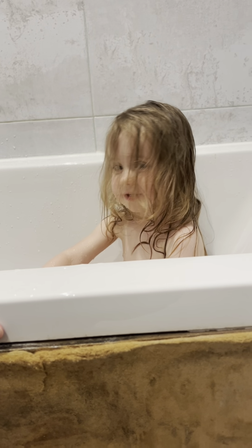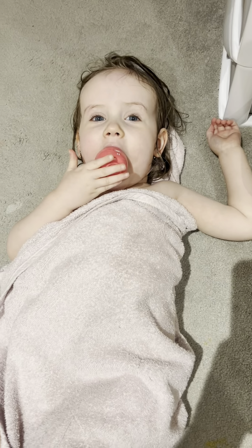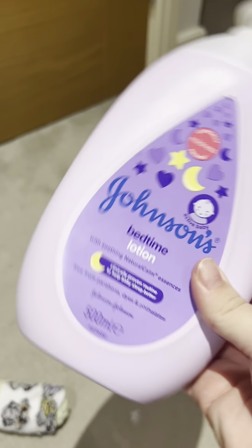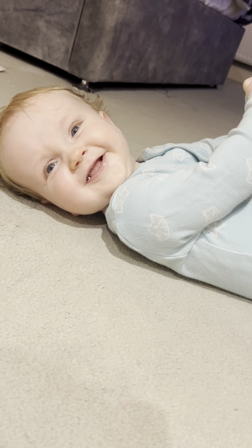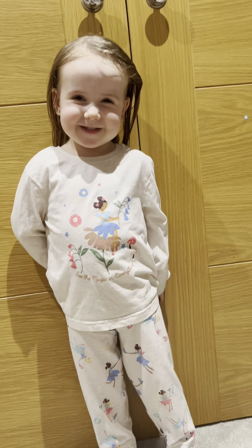Just bathing my little one now. We just use some Little Angels bedtime bath and some Johnson's. I will film once we get out of the bath. Okay, now I'm going to get you dressed into your warm pajamas. We use some Johnson's bedtime lotion just to put on them to moisturise. And we're going to bath you next. We have one very clean baby, don't we?